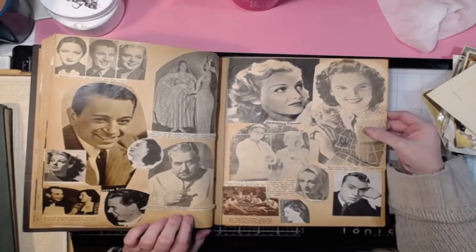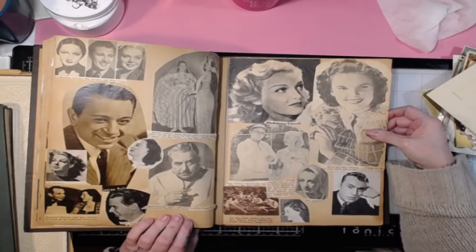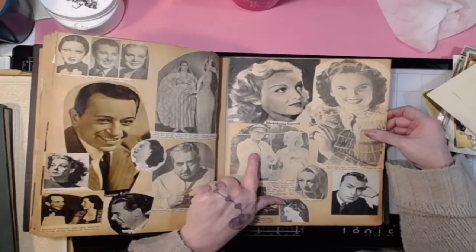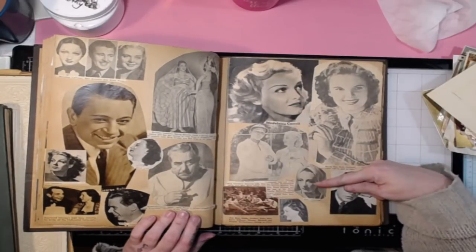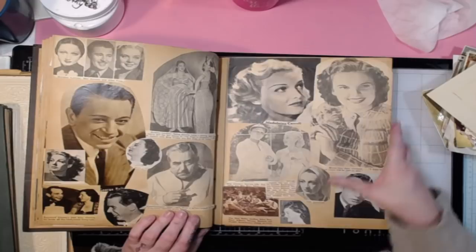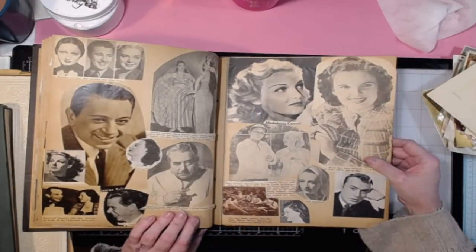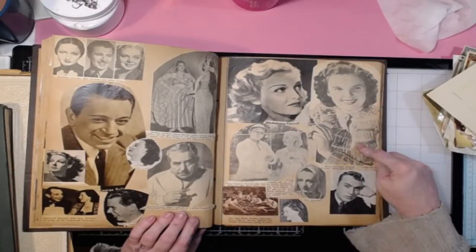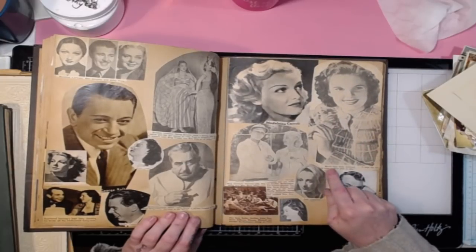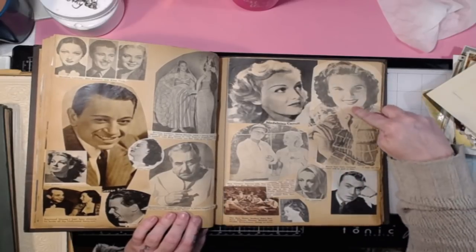Dorothy Lamour. Bing Crosby. Wow, he was young. Look at that. How young he was. Joan Crawford. For some reason, even though she's younger here, she still looks like the bitch that she is. And Judy Garland. She's 16 here. Okay, so yeah, says movie star Judy Garland. I hope my next 16 years will be just as nice, meaning it must have been her birthday or something.